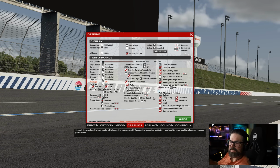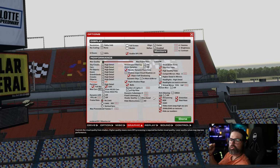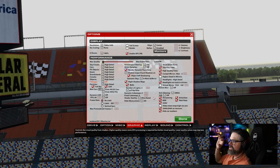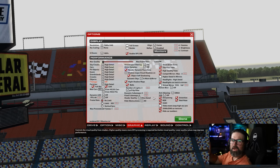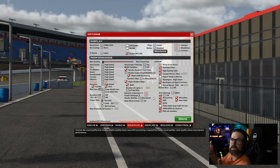I do that because for me, the higher the settings, the better. I learned that my system is so strong that when I start turning stuff down, I actually bottleneck my CPU. That's how powerful these damn graphics cards have become, that I can bottleneck a 13900K. It's especially true when it comes to iRacing, because iRacing is DirectX 11.